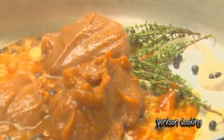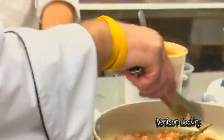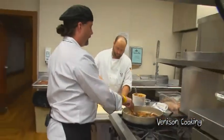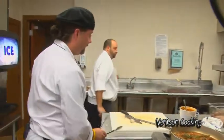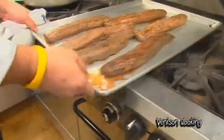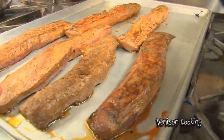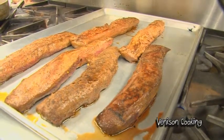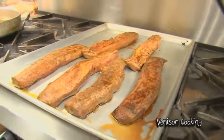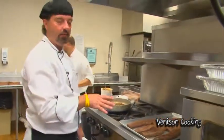Also, when cooking any kind of game, worst thing you could ever do is overcook it because, like we said, it has such a natural, small amount of fat. And the muscle being very strong, starting with the high heat, we seared these off very well on the outside, which is also caramelizing the outside, leaving the flavor on, and then the inside, just the natural flavor of the venison. So we're going to finish it off in the oven, slow and low, so it's nice and lean and tender.